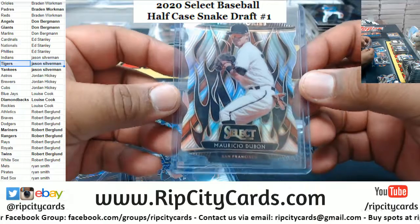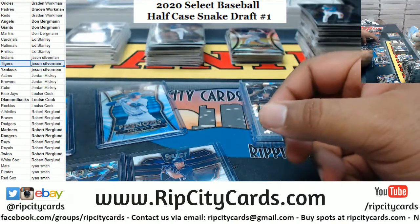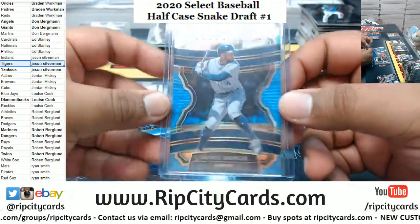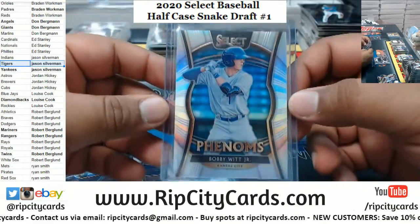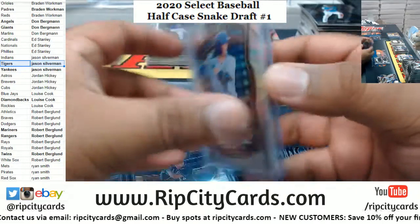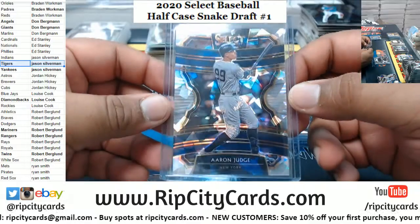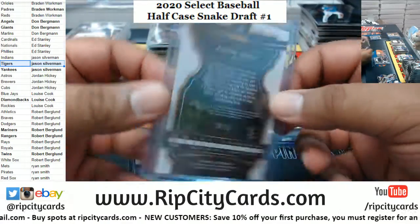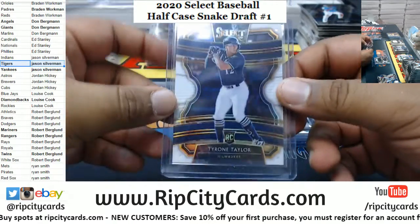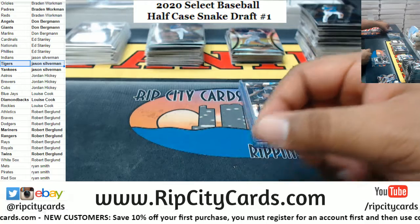All right, so we got a die cut, a hot rookie for the Giants, Mauricio Dubon. It's not numbered, but it's nice. George Springer, Astros, to 35. A Phenom Silver for Bobby Witt Jr., the Royals. Not numbered, but that's nice. Aaron Judge, Atomic Cracked Ice. Either way, it's pretty. To 25 for the Yankees. And a Tyrone Taylor Brewers rookie, which is to 50.